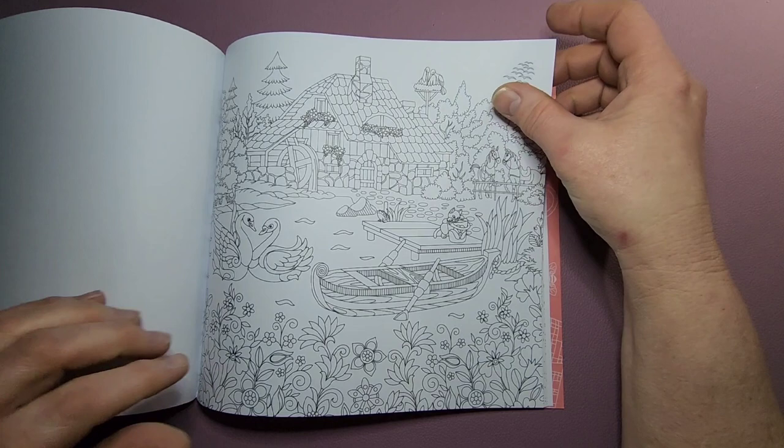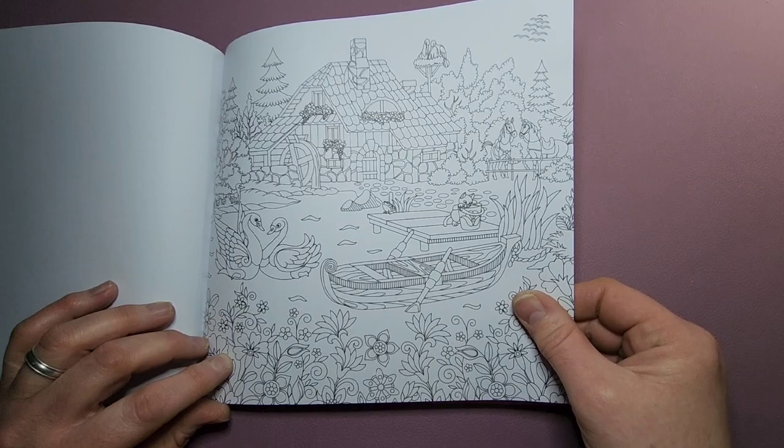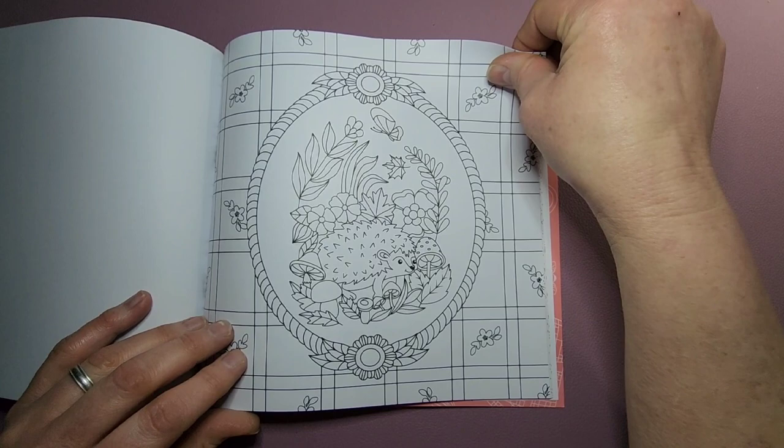And then we got a little cottage by some kind of body of water. Maybe it's a pond, I'm not sure. Looks like it might be a pond. Got horses back here. This one's really nice too, I like that one. We got a hedgehog, I think it is.